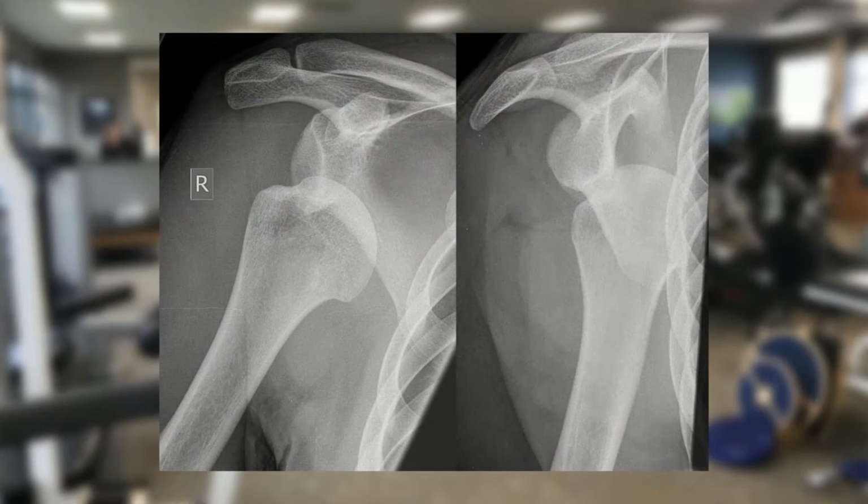Now in a full dislocation, that is when the humeral head has slipped completely out of the socket. If you look at the picture now, you will see it's labeled right, and you can see that humeral head is no longer attached to the shoulder joint. It has slipped forward and down. The golf ball has come off the tee.